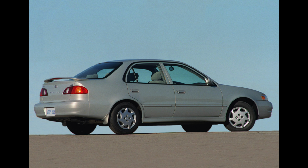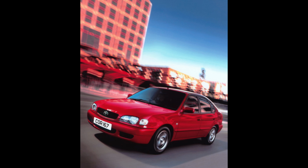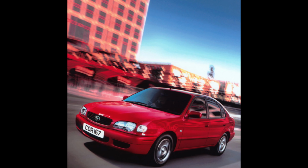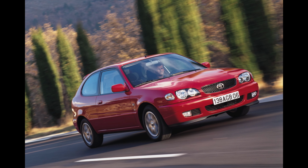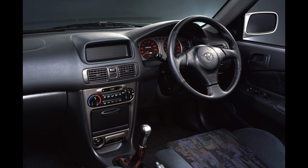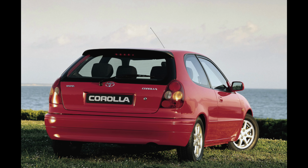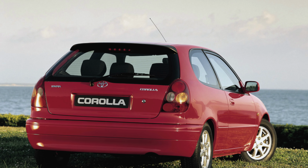While its dynamics and refinement surpass naturally aspirated engines, the components themselves, primarily the turbocharger and injection system, aren't very durable, and any repairs due to expensive original spare parts will certainly break the bank. The car was available in several body styles, including hatchback, liftback, sedan, and station wagon.